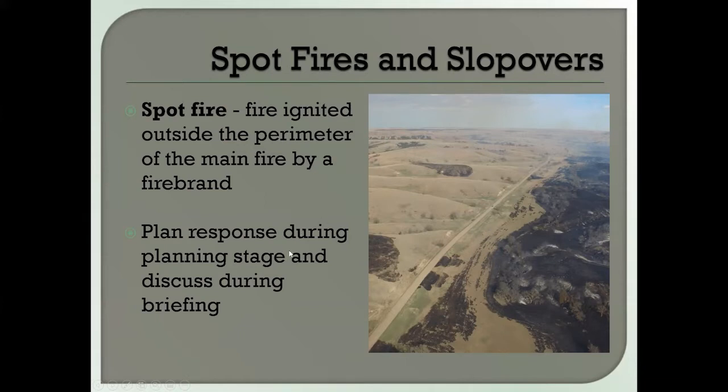But the big thing is when you're planning your prescribed burn, you need to think about, am I going to have any spotting due to volatile trees? And spot fires can occur even in grass, right? And a lot of times they're not very far downwind. It's pretty close to the fire line.